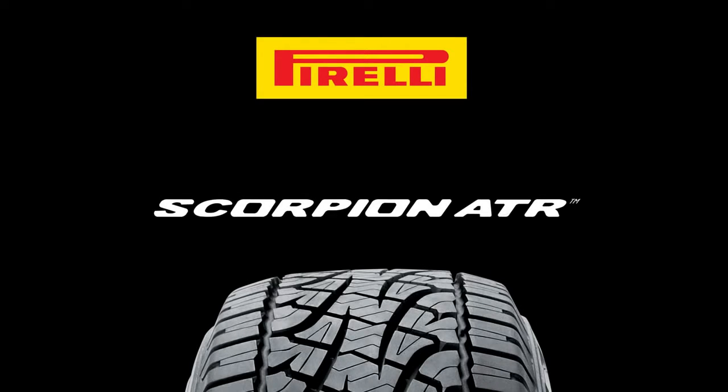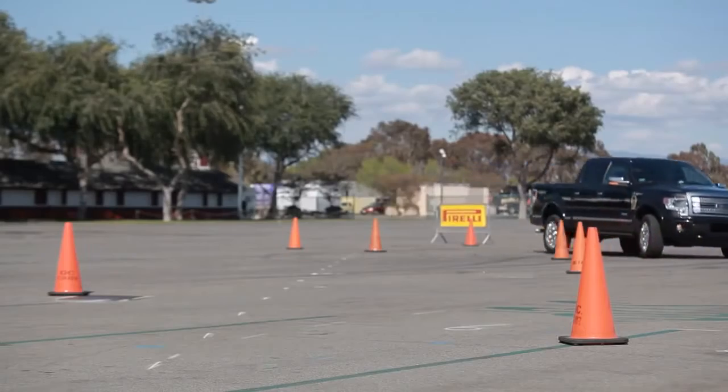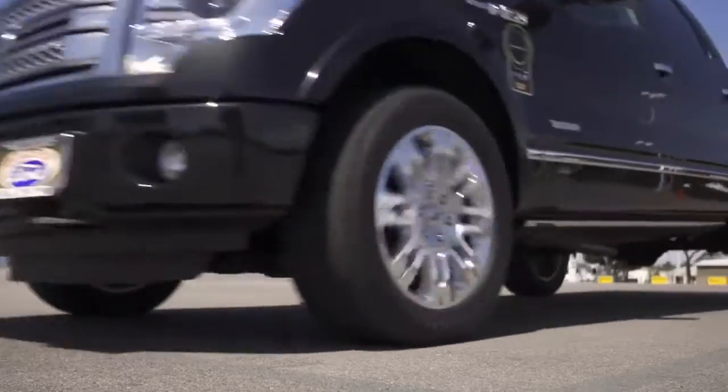Scorpion ATR, Pirelli's all-terrain light truck and SUV tire. The Scorpion ATR is an all-terrain light truck tire developed for pickups and SUVs that combines on-road activity with off-road capability.